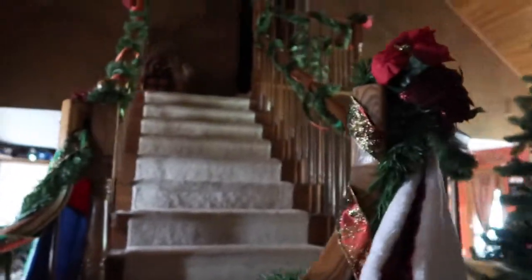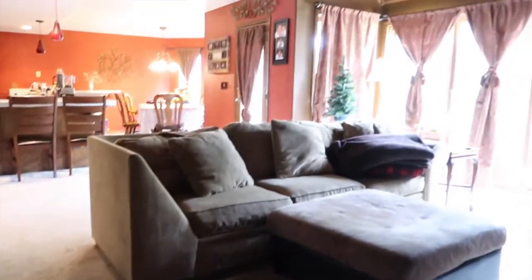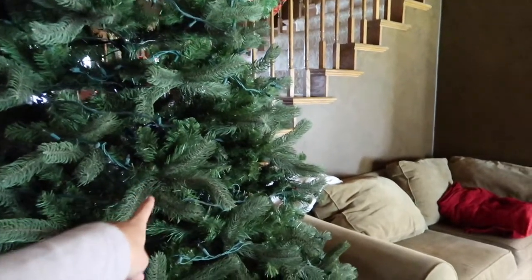We make our way over. Staircase that leads up to the second floor. And I have my tree here because it's about to be Christmas in approximately 11 months. So why not? I figured might as well leave it up. So I'm gonna take it down. Ready for the Christmas in 11 months.